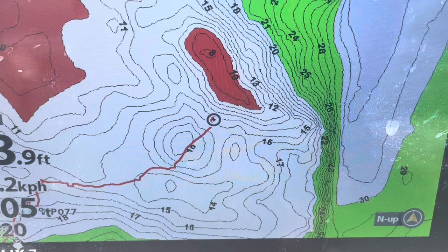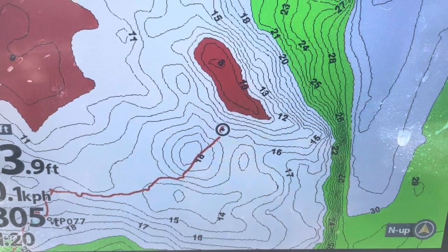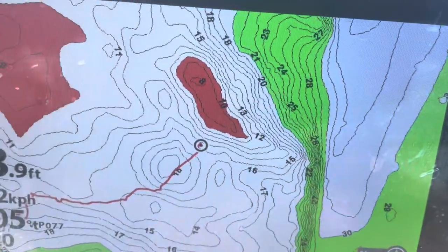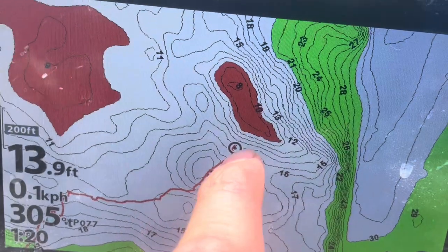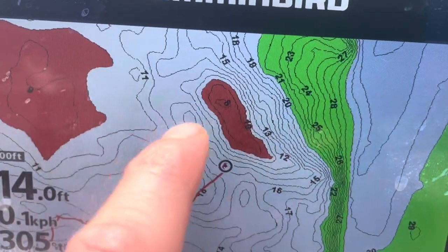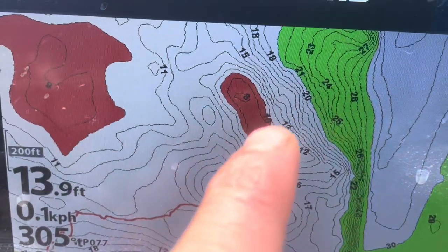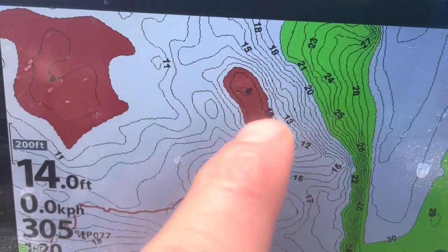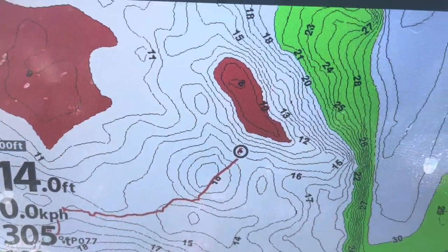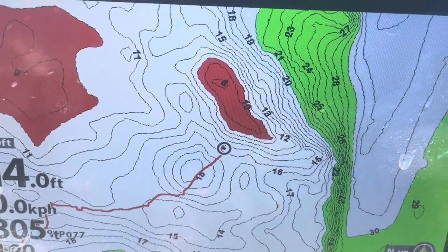Just want to show you here on my Hummingbird map. I've got this lake map. So what I'm doing right now is, as you can see, I'm sitting my boat just spot locked out here. I've been moving kind of in between these two little reefs. And the reefs are about 8-9 feet of water, and the fish are just kind of cruising up on top right now from what I'm seeing on my down imaging sonar.